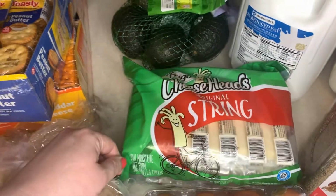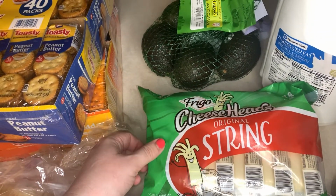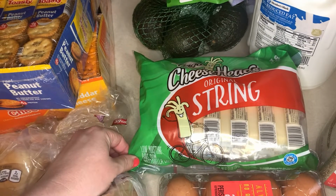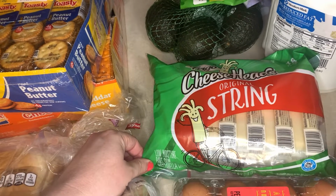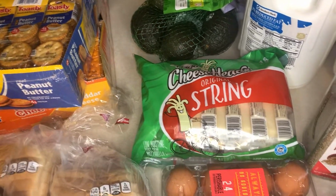Big bag of string cheese. It goes without saying when you have kids in the house. I like this huge packet of them. Sometimes if I buy a huge packet of these, they go through quicker. I don't know if y'all know what I'm talking about. It's like you have more, and so you think it's gonna last forever. You eat them quicker and then they're gone faster.